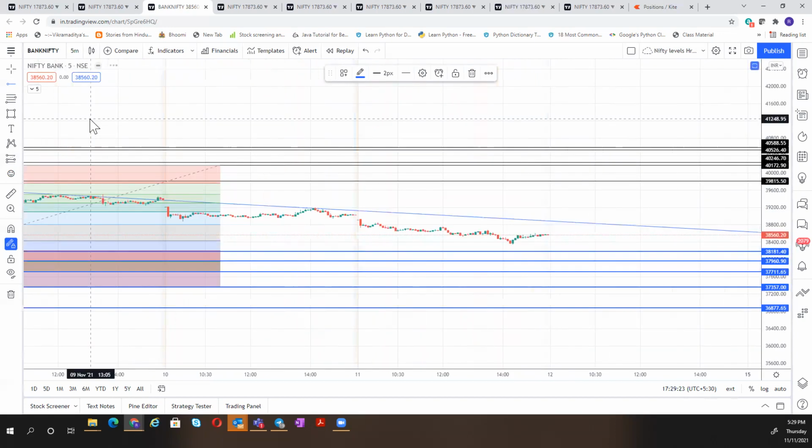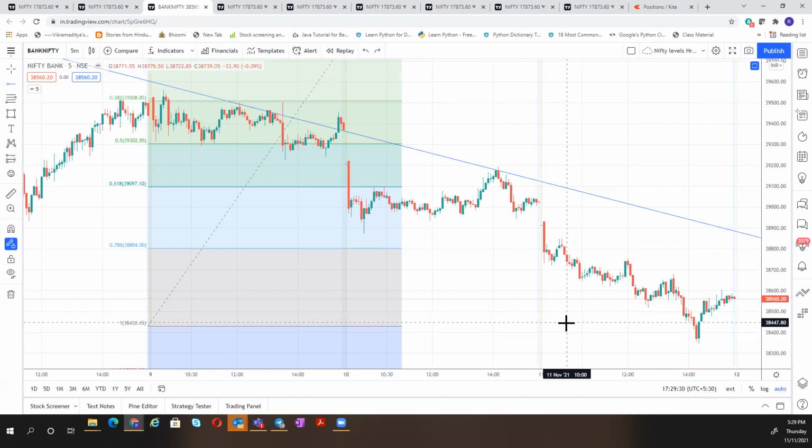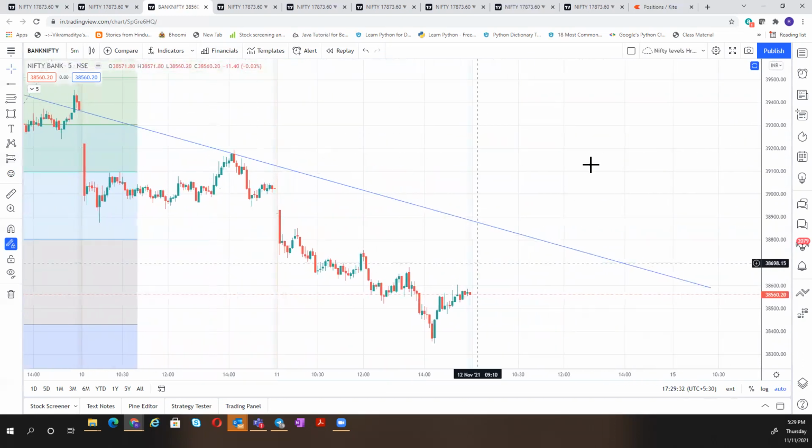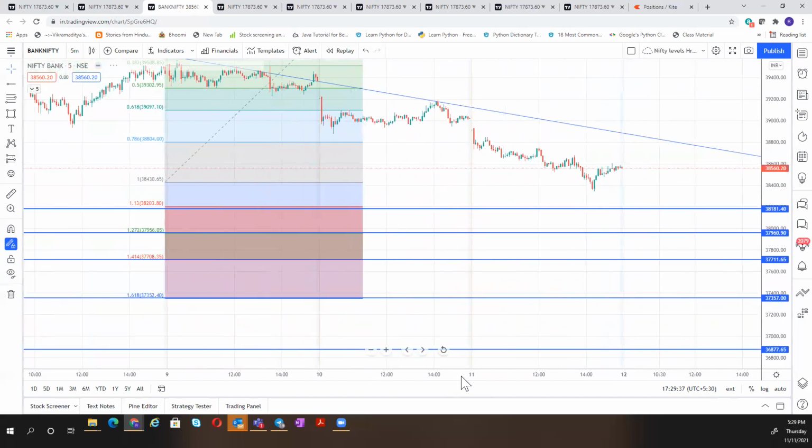When you go to the trading time frame on 5 minutes, this is how it looks. You might be wondering, how are we supposed to trade this? It looks so tight. No, now watch. If it sustains below this, you have around 38,348 to 38,186, about 150 points. So you have around a 200 points target using Fibonacci. Hope this helps for Bank Nifty target.